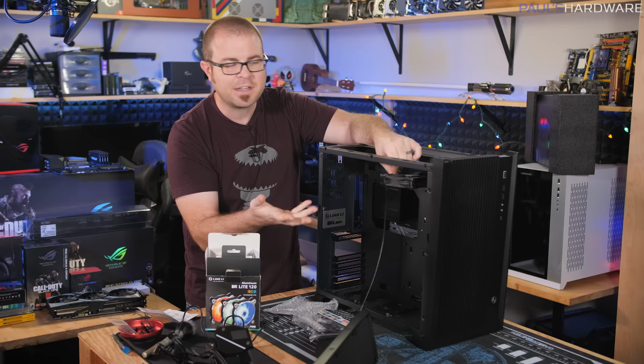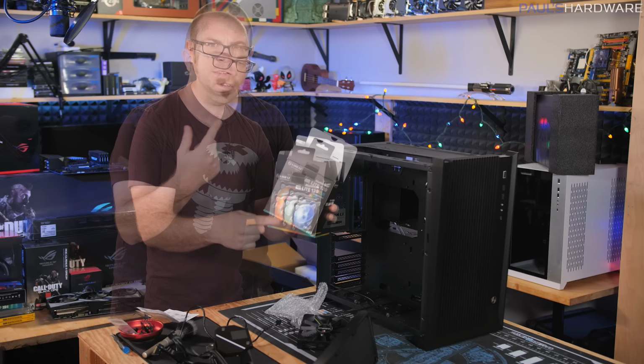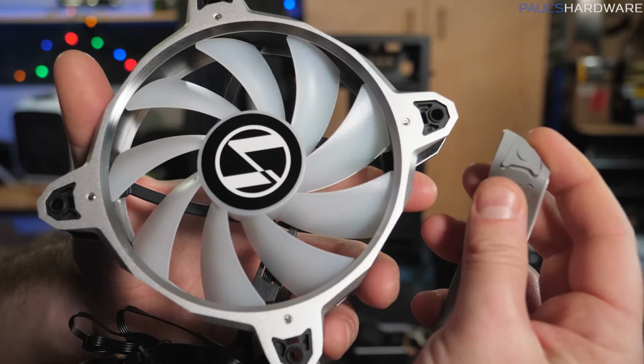This is the air version of the case, so it comes with a couple of 120mm fans, so we're going to keep those as intakes at the front. And then since this is the RGB version of this case, they give you three more fans. These are RGB with lights in the central hub, so I think I'm going to install those on the side as intakes. These fans have rubber vibration dampening pads, but you have to install them yourself.